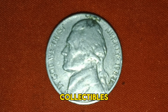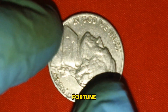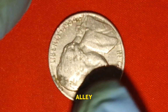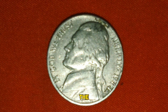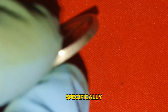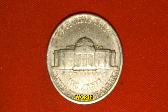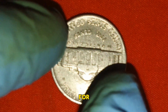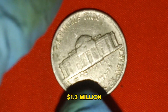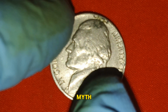If you're into coins, collectibles, or just love the idea that something small in your pocket might be worth a fortune, then this video is going to be right up your alley. Today, we're diving deep into one of the most talked about coins in recent memory, the 1984 Jefferson nickel, specifically the one minted in Philadelphia. There's been a lot of buzz online about this coin supposedly being worth over $1,000,000. That's right, a nickel, 5 cents, selling for a jaw-dropping $1.3 million. But is it true? Is there really a 1984 P-nickel out there worth that kind of cash? Or is this just another internet myth that's gone viral?